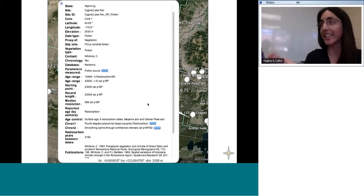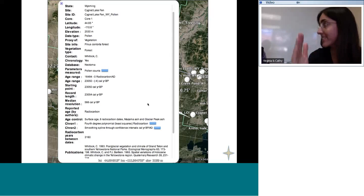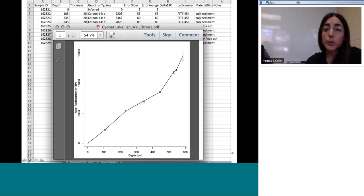However, based on these dates, they wanted to assign an age for each single depth. So they fitted a model, in this case a polynomial, to their data. So here they are showing depth from 0 centimeters to 600 centimeters. That's the total length of their core.